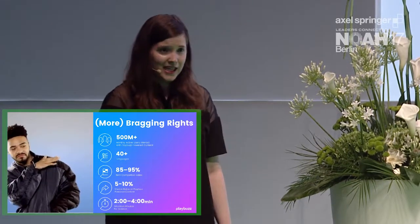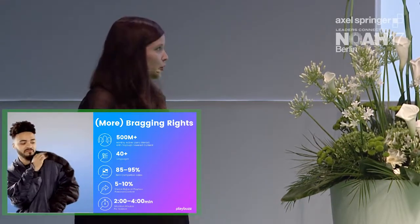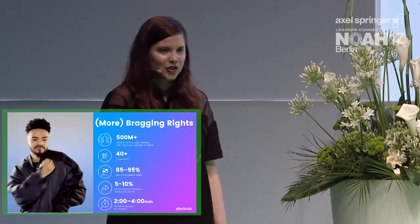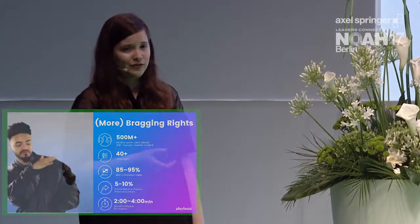20 seconds. That's what they're willing to invest when they don't really have content that's exciting for them, that kind of looks like that 16th century article. But when it's engaging, it's a whole different story.